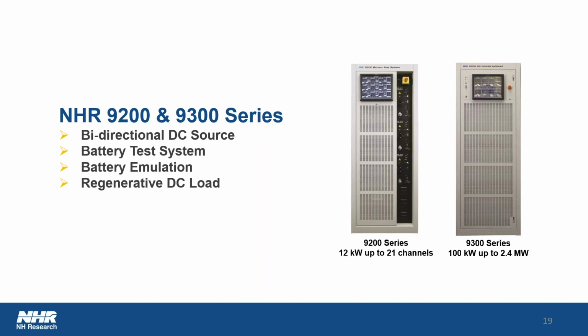Additionally, both are regenerative, meaning that up to 95% of the energy can be saved and not burned off as heat. Another thing that I want to mention here as well, which is something that is a little hard to describe, but both important and something that I'm sure many here have seen or heard rather, is the audible noise associated with larger power instruments.